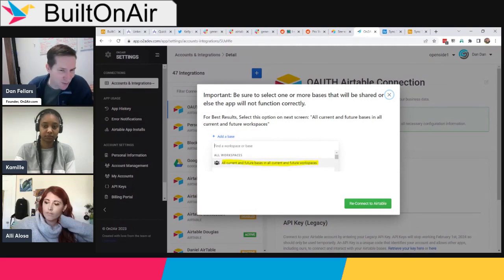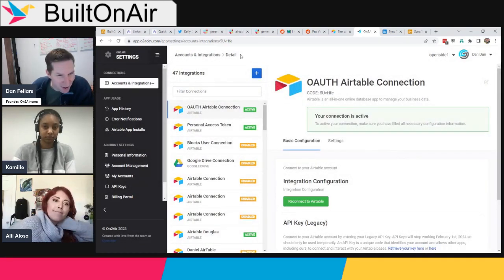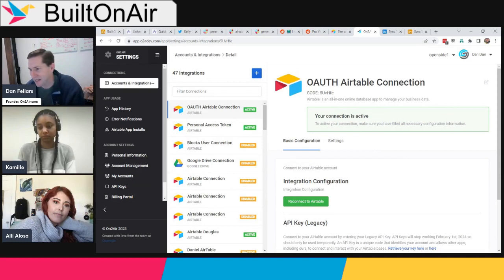We encourage people to give access to all of them, so that anything you want to do in OntoAir, this connector will already have access to all your bases, plus future bases, which is important. But if you want to lock it down, you can lock it down within a certain workspace or base. So that should be coming, if all our testing goes well, as early as this weekend, maybe another week after that. But excited to get that out there and start using it.